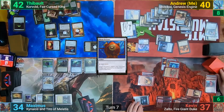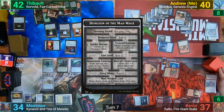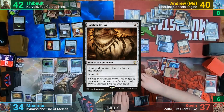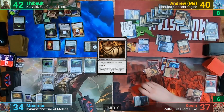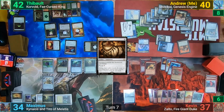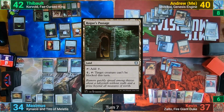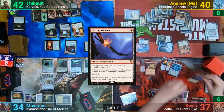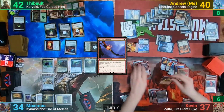After that, during my end step, Kevin pings Zalto once again to complete the dungeon, casting Basilisk Collar for free from the trigger. Kevin draws and plays a Mountain and a Rogue's Passage. He then plays a Blazing Sunsteel and equips it to Zalto, and then equips the Basilisk Collar to the Vithian Stinger.